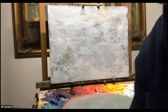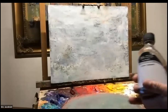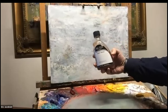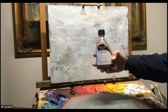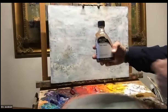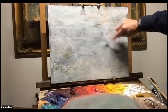The only other thing I'll tell you, and again, this is going to shake a little when I'm mixing, but the only other thing that I'm using that you might want to know about is liquin, and this is my medium. It speeds up the drying time. It makes the painting a little bit semi-gloss when it's dry, and it extends the paint. It makes it very loose and slippery. So I tend to like that. So that's what I'm going to use for my medium along with my odorless mineral spirits.